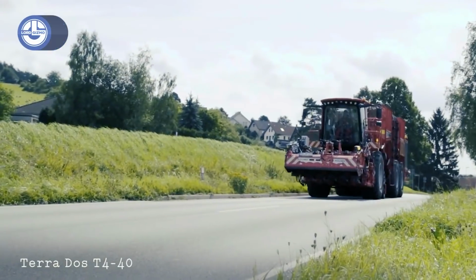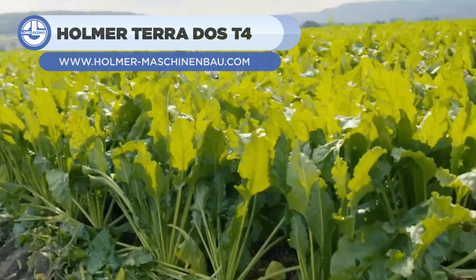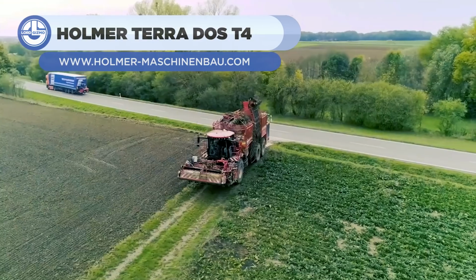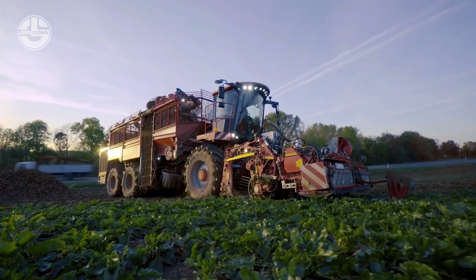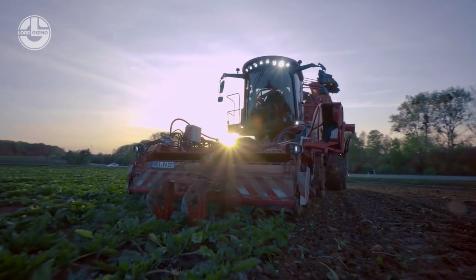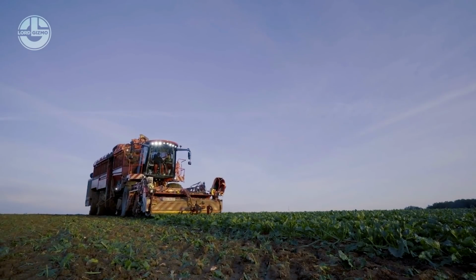Next, we have the HOLMER Terra DOS T4, which is a sugar beet lifter. It consists of 3 different units. The harvester unit, mounted at the front, is integrated with an onboard computer. It automatically adapts to the depth of the individual plants so that each beet can be lifted precisely.